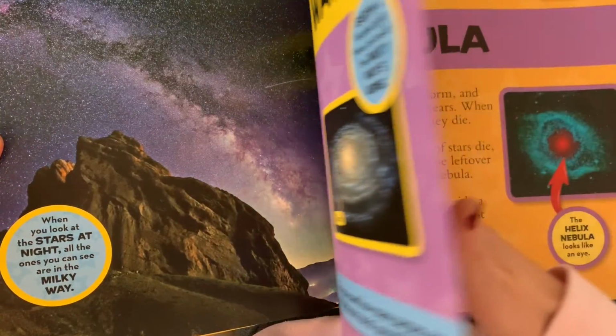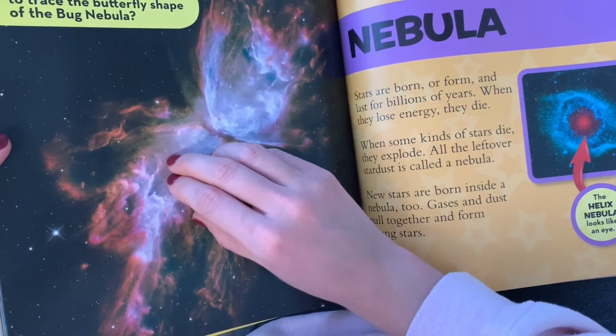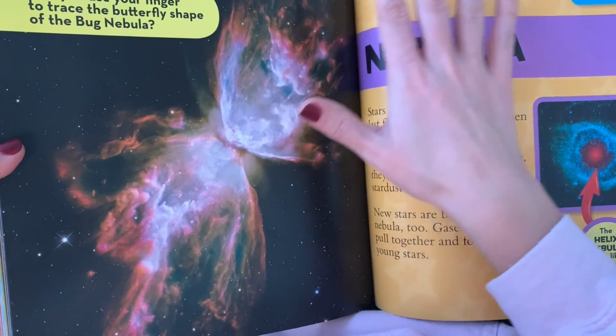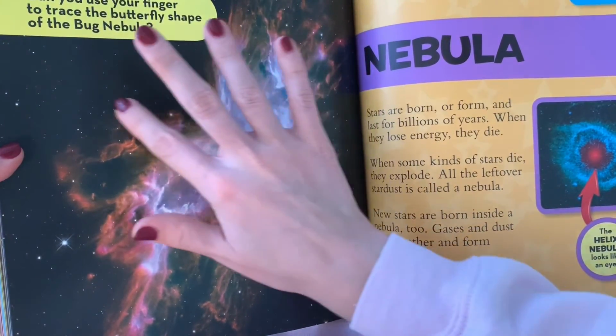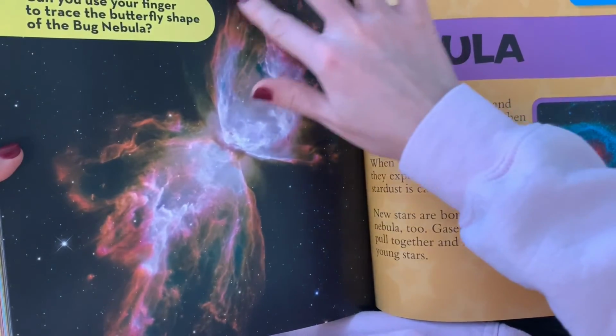Nebula. Stars are born, or form, and last for billions of years. When they lose energy, they die. When some kinds of stars die, they explode. All the leftover stardust is called a nebula. New stars are born inside a nebula too. Gases and dust pull together and form young stars. The Helix Nebula looks like an eye.